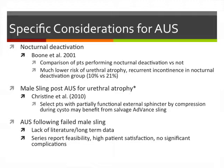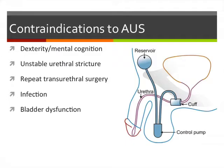And then in terms of sphincter insertion after a failed male sling, there's not a lot of good literature or long-term data on this, but the series out there do report that this is feasible, that patient satisfaction is still high, and that there haven't been any significant complications. Obviously, long-term data is still awaited, but if you put a sling in a patient and it doesn't work and they have ongoing incontinence, you can consider an artificial sphincter placement in these patients.